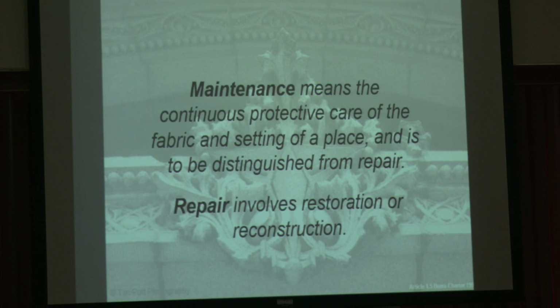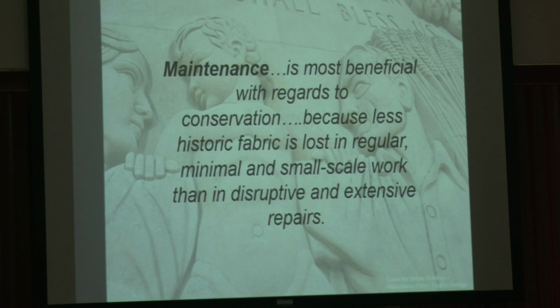So maintenance, the definition is the continuous protective care of fabric and setting of a place, and it's to be distinguished from repair. So the idea of maintenance is you're maintaining something rather than having to repair it later. So repair involves a restoration or reconstruction. And when we say fabric, we're not talking about fabric. Yeah. We're talking about any kind of historic material, right? It's a phrase that we use often.